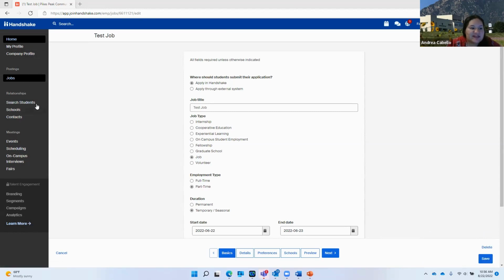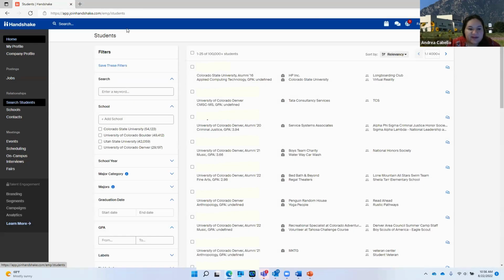Now I'm going to talk about the relationship section here on the left side. You do have the ability of searching students through Handshake. I recommend using it sparingly or not at all, just because it's only students that have their profile live through Handshake. When a student completes their profile, it'll ask them whether they want their profile private, viewable by employers, or viewable by all. And that's up to the student's discretion.